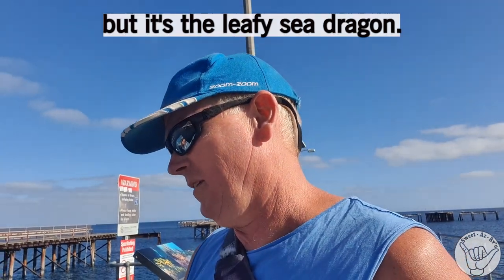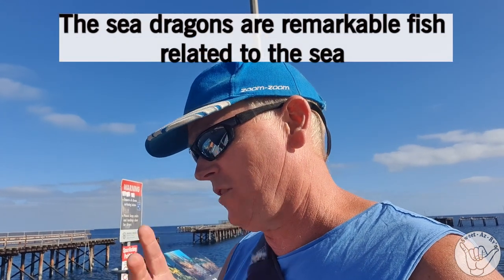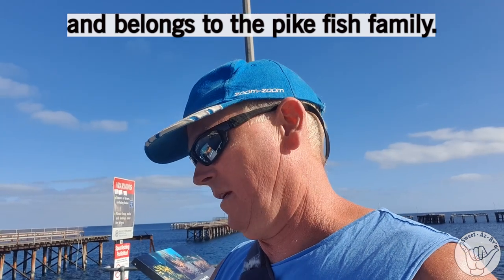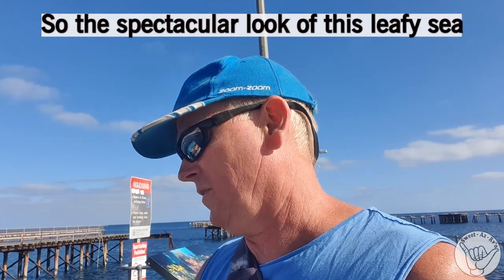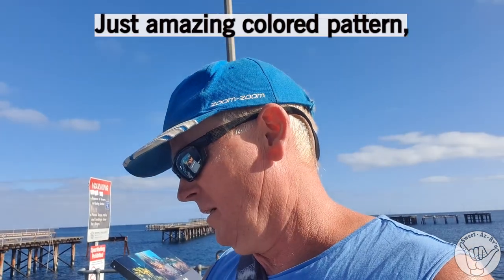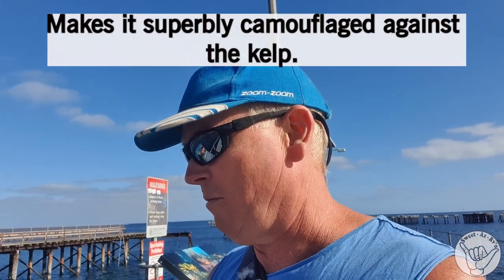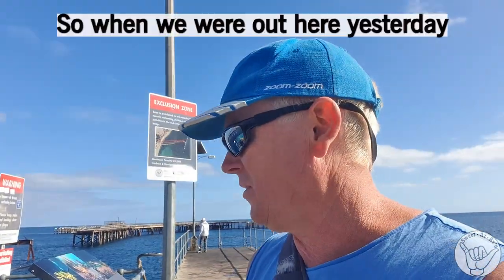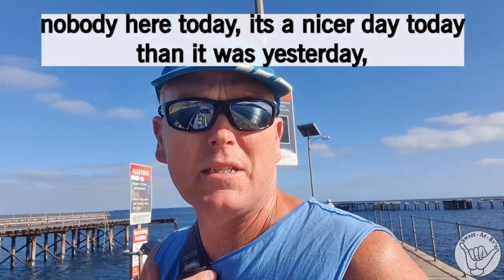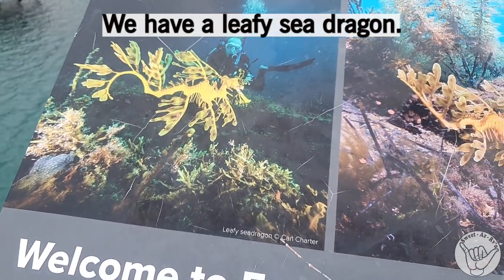But it says here the leafy sea dragons are fascinating and unique creatures. The sea dragons are remarkable fish related to the seahorses and belong to the pipefish family. The spectacular look of the leafy sea dragon is due to its elaborate leaf-like appendages and its amazing colouring pattern. It makes them superbly camouflaged against the kelp and other microalgae. So when we were out here yesterday, nobody here today, and it's a nicer day today than it was yesterday. Here we have a leafy sea dragon.